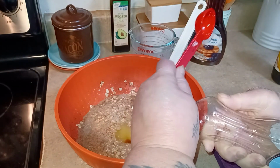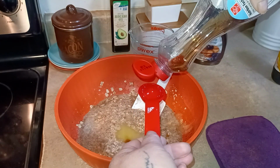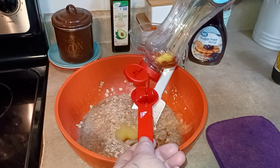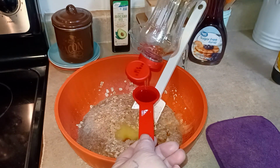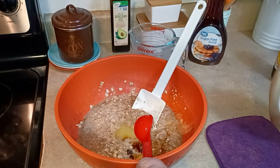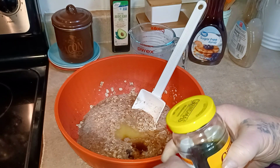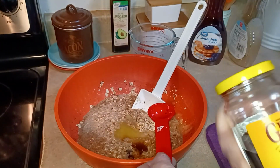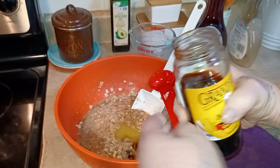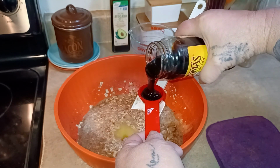I sprayed my measuring spoon. Hopefully it'll come out a little bit easier, especially with the molasses. I wasn't sure if I'd have enough, but I just did. And then 2 tablespoons of molasses. No. 1.5 tablespoons.